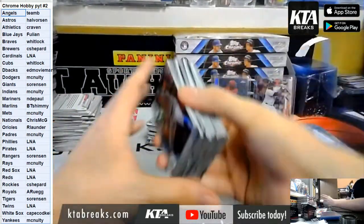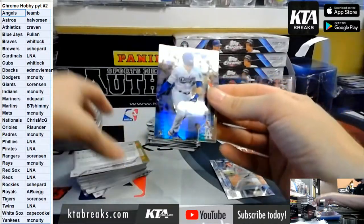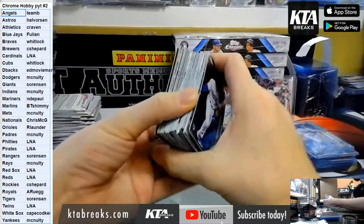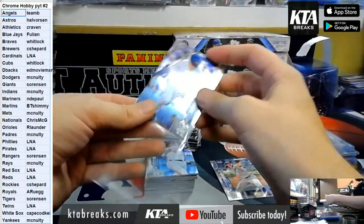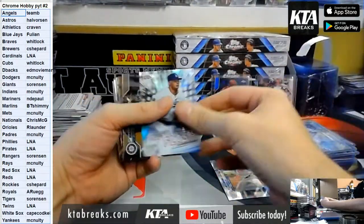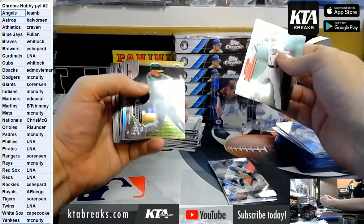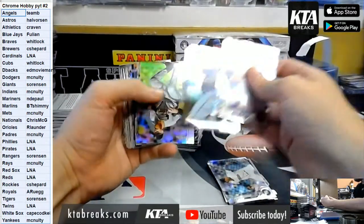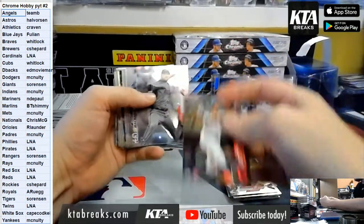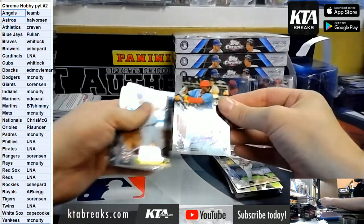Hey guys, gold standard half case in the store. It's loose. There's like seven left in that. Gosselin. Nice, Gavin Lux Prism. And Gavin Lux Base. Gavin Lux Flash. Refractor Baez, Kyle Lewis. Sandy, Arenado, Urias, Nico, Dozier, Randy Orozarena.